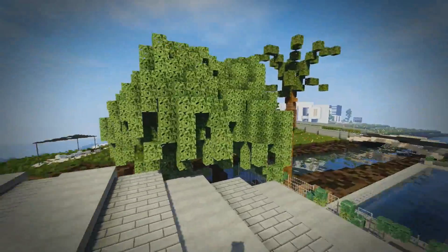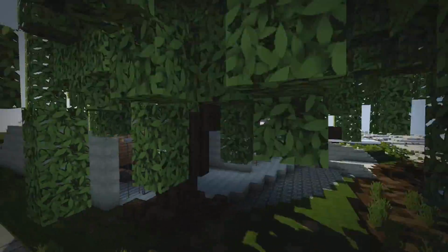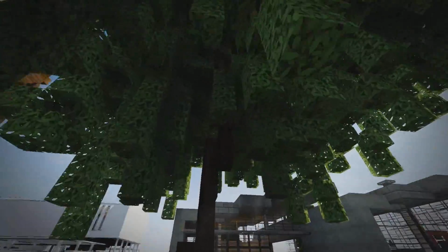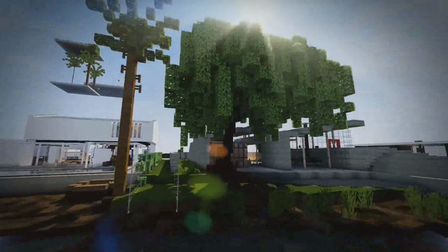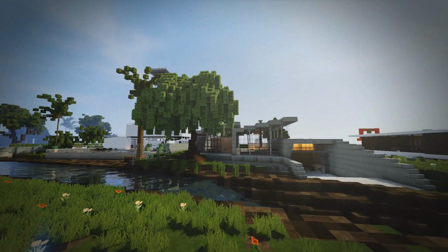Now, I'm not sure if he's made this himself, because we do actually have a really cool tree pack on the server. But if he has done, he's an absolute master. This is truly phenomenal and takes an incredible level of skill to create something that looks just like that.